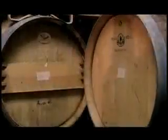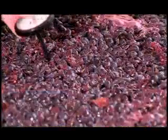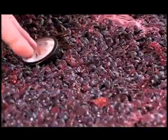Winemaking is a labor of love. During the fermentation, I'm here almost 24/7, watching it, adjusting it. That's the hardest part. That's the most time consuming. After that, you pretty much have to babysit it rather than create it.